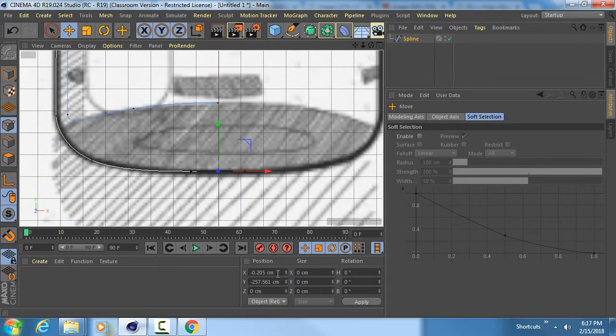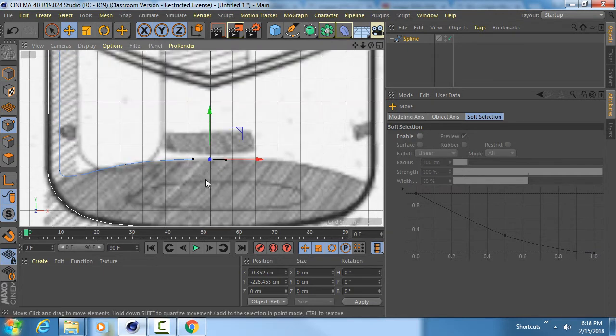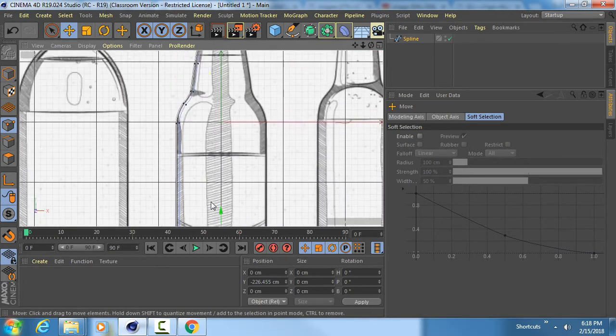And we can see here, if I select that point and go to this coordinate, on the x coordinate, which is the one we're looking for because this is the red direction, I can see that this point is not at 0. It's at negative 0.2 and so on. So I want to select that point and hit 0, because it's very important for the tool that we are about to use that these points be at 0. I'm going to do that to this other corresponding point, and that should take care of that.